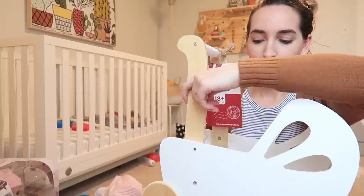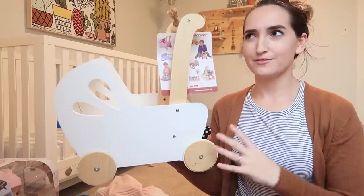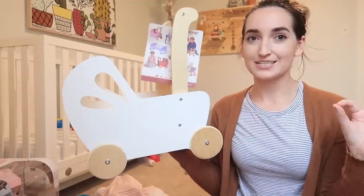So I asked them if they could bring the price down for that, and they gave it to me for $17, so I was so excited. My original $100 to $150 one that I found, I got down to finding one that I like just as much for $17, and that is a huge win.